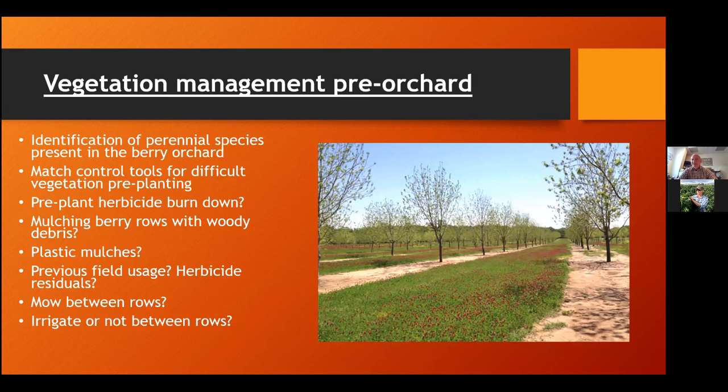And then some practicalities, like what are you going to do with the in-between row parts of your orchard? Are you going to mow it? Are you going to irrigate it? Or not, and let it go dry? And are the species that you're going to have there suitable for that kind of management? If you had an irrigated pasture and then you stop irrigating it and convert it into a berry patch that's on a drip system, and you're never watering those grasses that used to be irrigated pasture grasses, those plants are going to die out over time, and something will move into that space. So it could be cheatgrass, it could be annual weeds or other things. So just consider all of that as you get going.